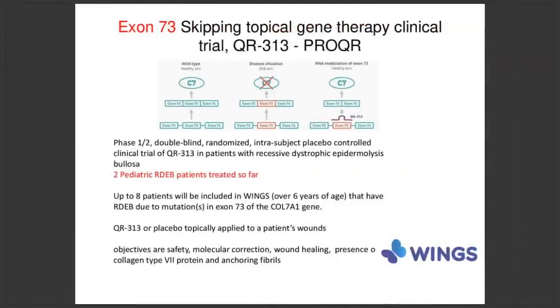So the first example of this is this company, it used to be called ProQR, and then it just got transferred over to this company called Wings, which is, in full disclosure, a subsidiary of the EBRP. So this patient organization has actually bought this company and is running this trial. And so we have treated several patients so far, two pediatrics, just treated a couple of patients this week, actually.